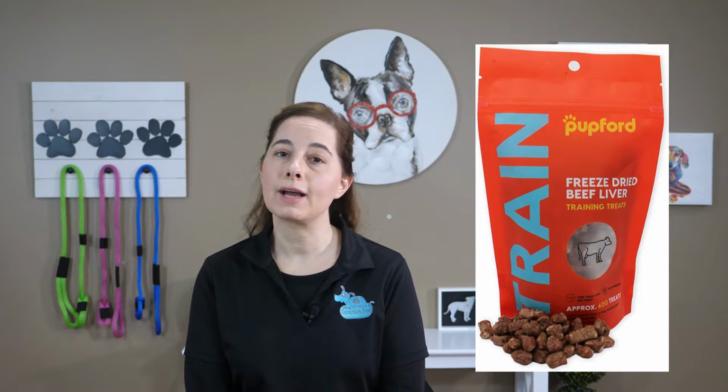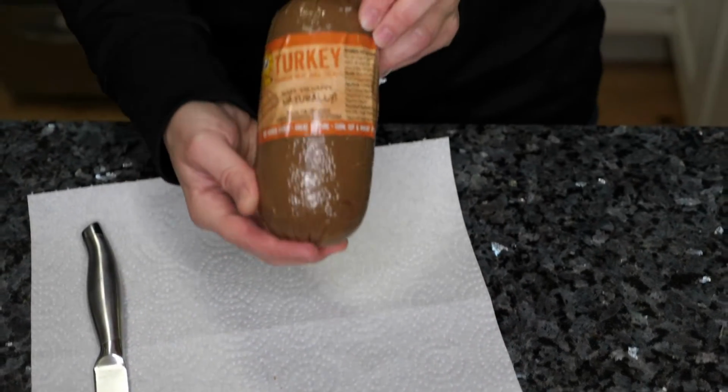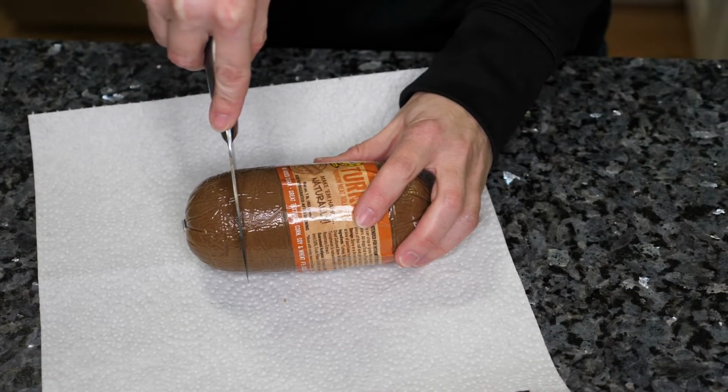If you've heard of Zach George, you've probably heard of the Pupford brand. I like these because they have a freeze-dried liver that dogs go nuts for. To me, freeze-dried liver ranks up there with the highest dog treats possible. I use food rolls like Natural Balance for tougher tasks as well. In the training world, we call this puppy crack because dogs love it and will do anything for it. When I use a food roll, I cut it into discs and then into tiny pieces. I save some and freeze the rest for later.